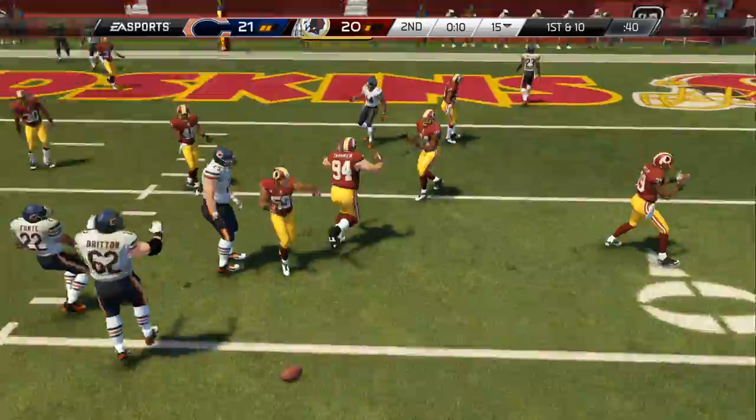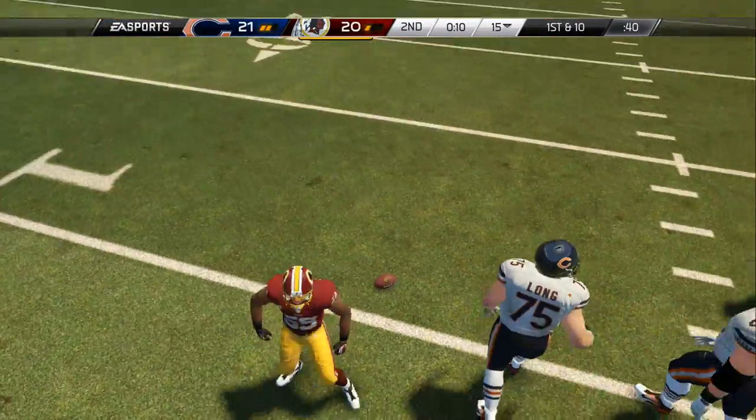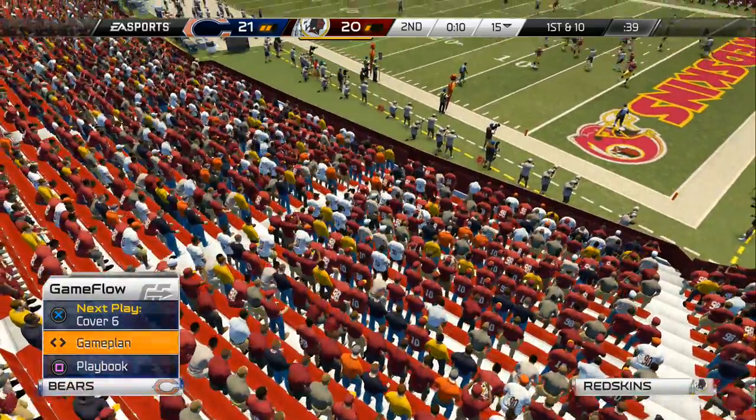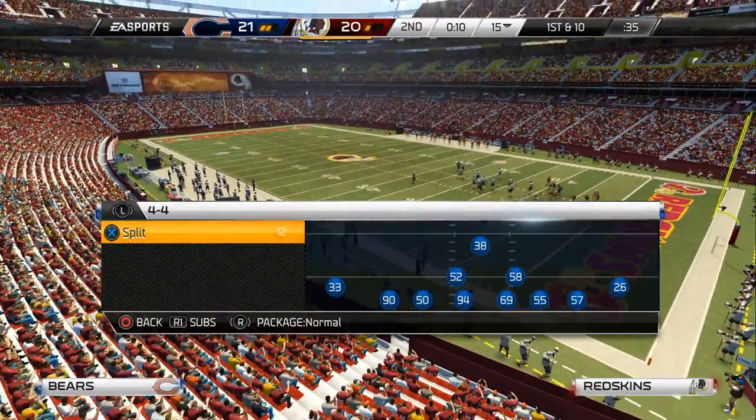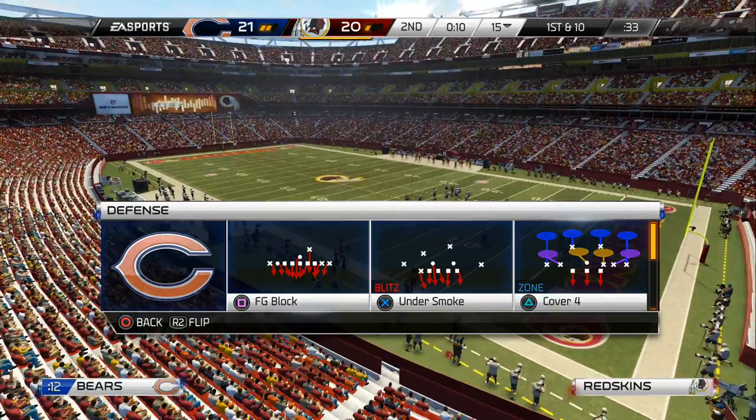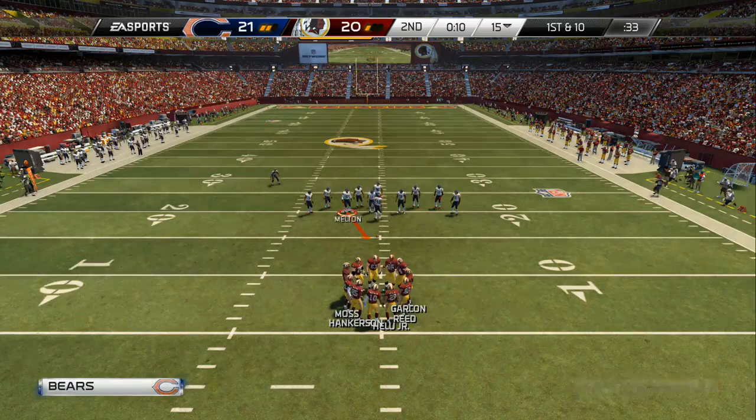That's a missed opportunity, and now we'll have to bring out the defense. Well, that's four plays and out for the offense, and that was bad. Bad play calling, bad play, bad execution. Go to the bench and try to rethink what you're doing.